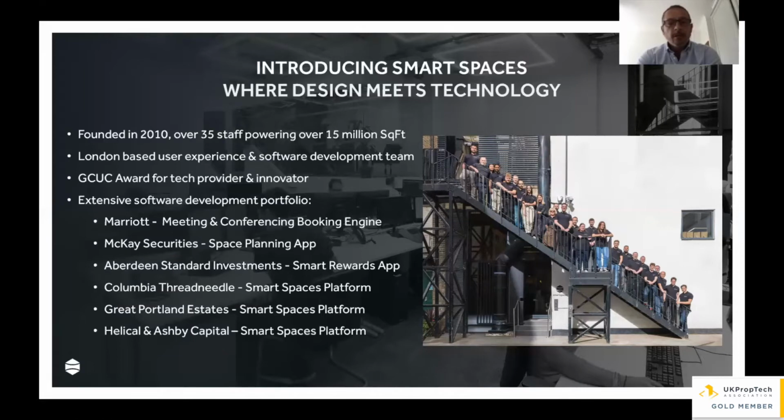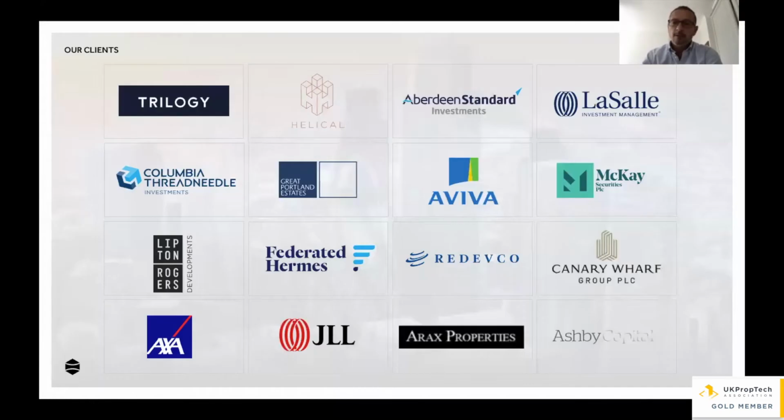We've created Smart Rewards, a shopping centre loyalty program. It's in about 8 centres in the UK. And really in 2017 was the advent of smart buildings from our perspective, when Great Portland Estates asked us to look at 240 Blackfriars. Since then, we've gone on to smart enable the greater proportion of GPE's estate.